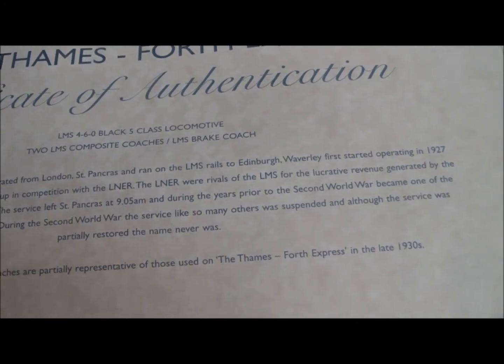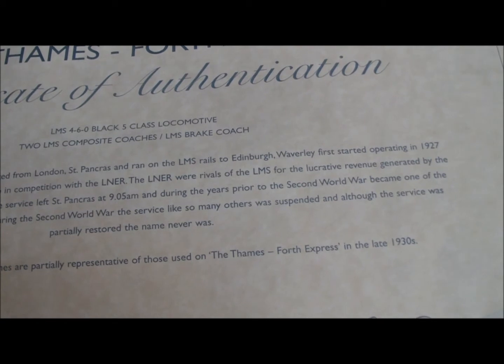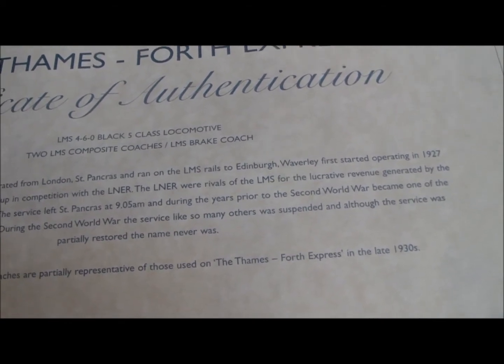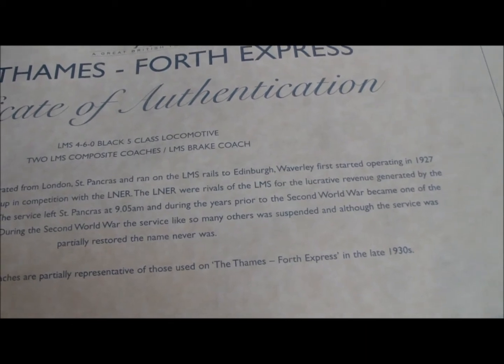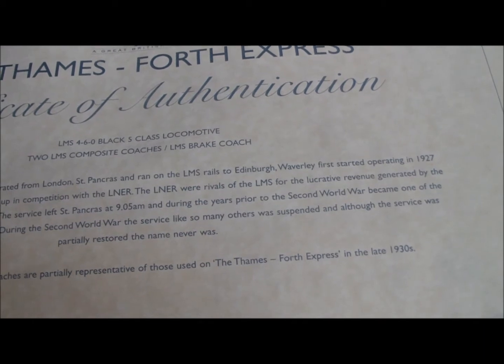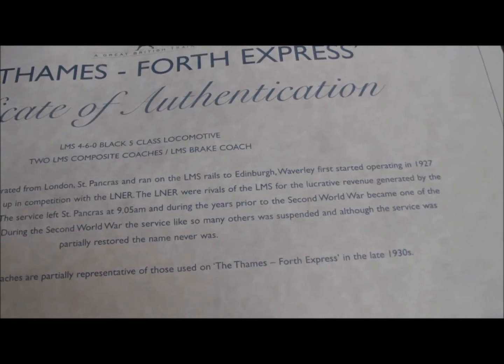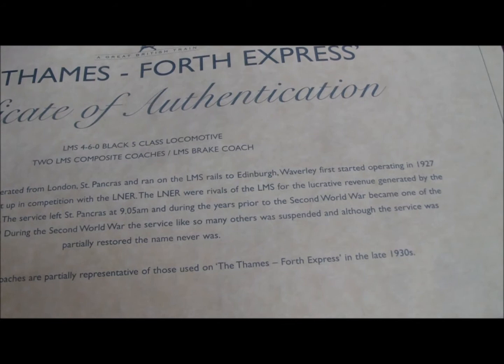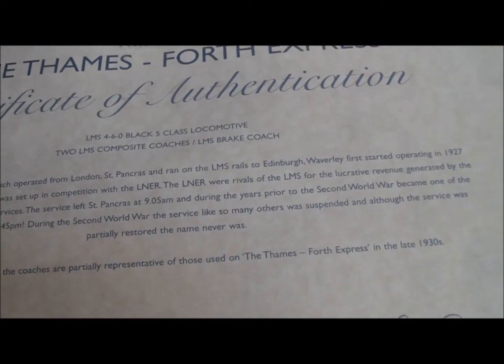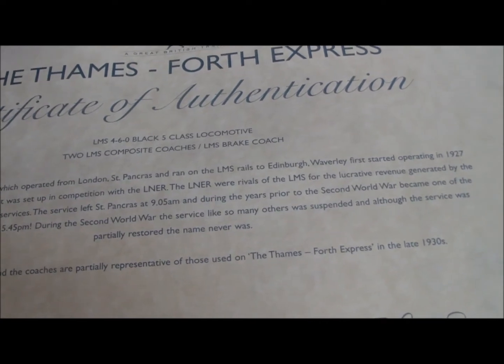Service left St Pancras at 9:05 AM, and during the years prior to the Second World War became one of the fastest, arriving at Waverley at 5:45 PM. During the Second World War, the service, like so many others, was suspended, and although the service was partially restored, the name never was. Both the locomotive and the coaches are partially representative of those used on the Thames 4th Express in the late 1930s. So it was an express service up to Scotland.